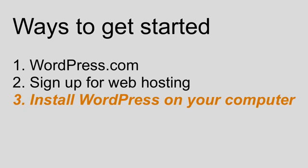So you can build your website on your computer using WordPress, and then later on, you can transfer it to a web host. And only then, once that transfer is complete, can the entire world and general public view your website. Up until then, you can think of it as sort of just a text file laying around on your computer that only you can view.